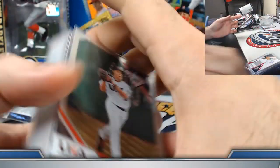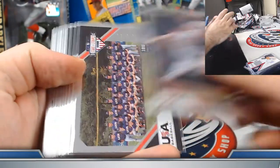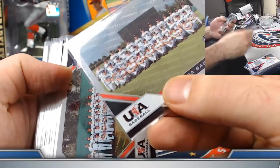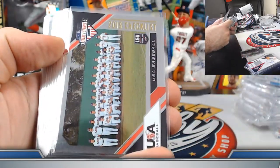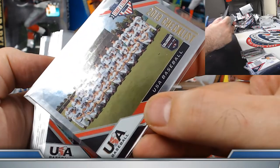Quick run here. We'll do the longevities. Longevities are pretty much one per pack on these. Burris, Wilcox, checklist, 18 and under. Checklist, longevity, 18 and under. 15 and under longevity, 15 and under checklist. USA, collegiate checklist.